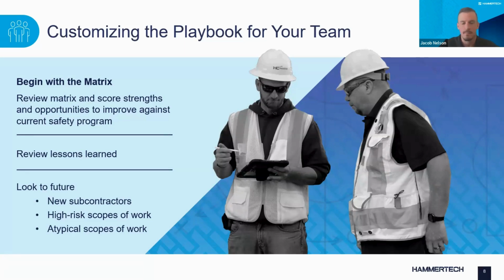Lastly, it's going to be making your wish list, if you will. So listing out some processes or best practices that you want to include. With this, I would probably start with lagging data or your lagging indicators if you have them. Maybe you have some lessons learned around incidents and injuries on jobs that went really well, and for jobs that didn't go so well. Maybe you look at future projects, and with those future projects, look at the scope of work that you have in store, the ones that might be high hazard or could be points of failure. So check those.